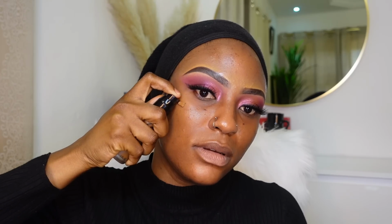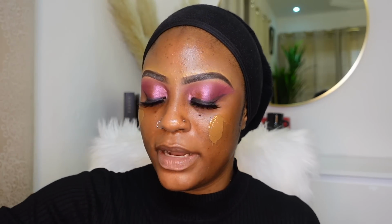I got the shade Golden Bronze. Okay, it doesn't look bad. It's definitely more cool toned, so I'm just going to take the excess off, and then I'm gonna go ahead and blend it out with my brush, and let's see how. I feel like it's gonna dry down ashy.